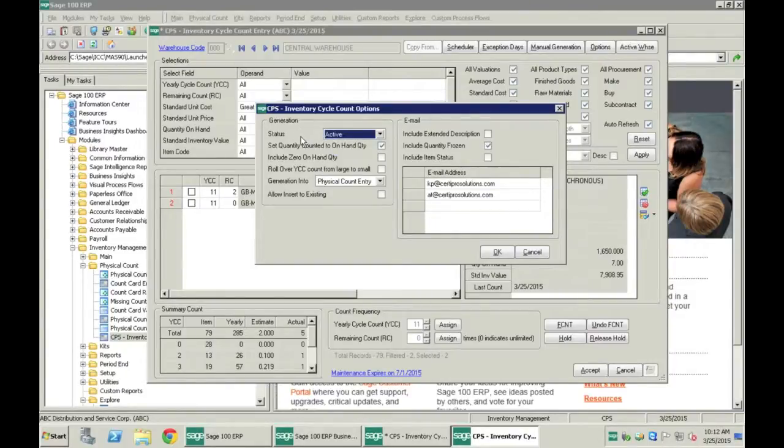We have a couple of options here that allow us to generate the cycle counts. One of them is to set the counted quantity to be the on-hand quantity, so your people in the warehouse will focus only on the items that have discrepancies after they count, and they don't have to enter all the information for all the items. You can turn that off, then it's going to require your warehouse people to enter all the transactions. If you're using any kind of scanning solution, you can scan the item and the quantity. Because we are using the standard physical count entry program, any scanning solution out there that uses the standard physical count entry program can work with our system.